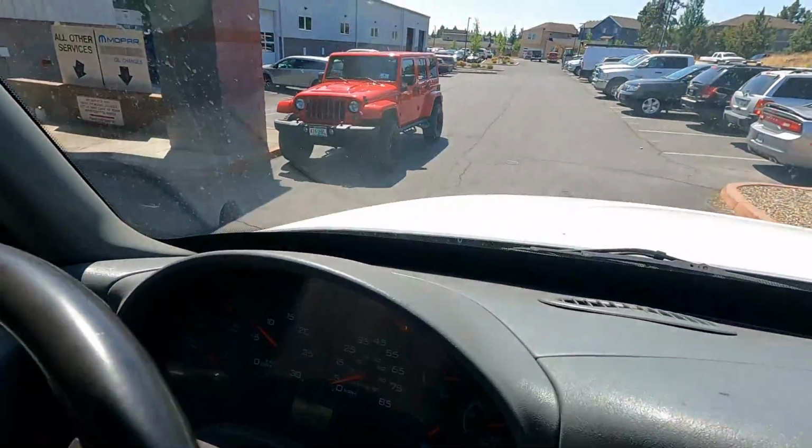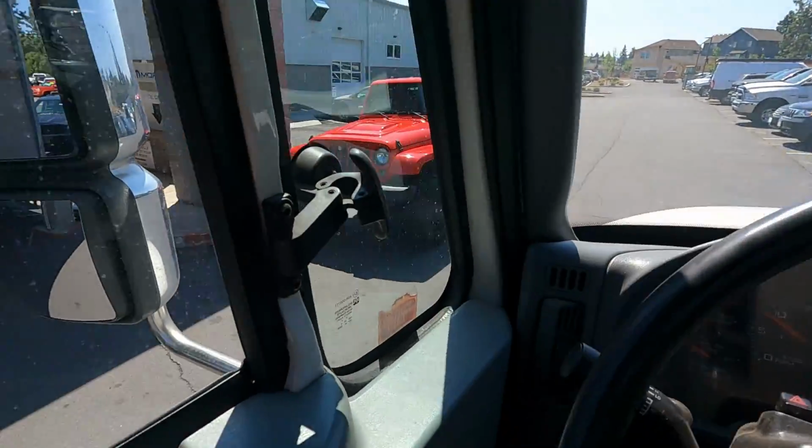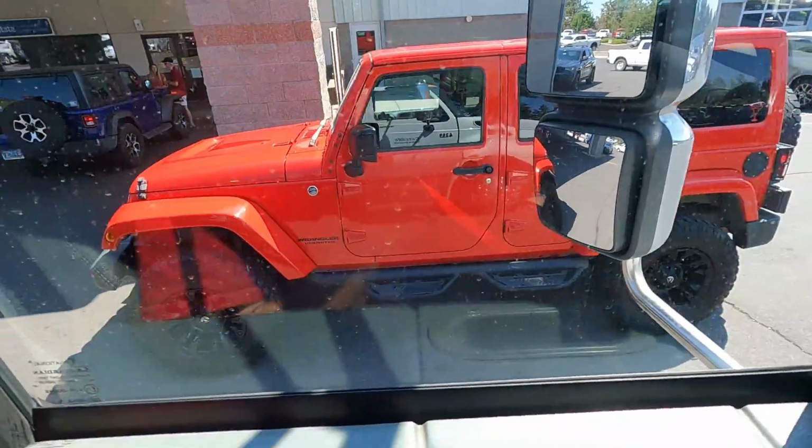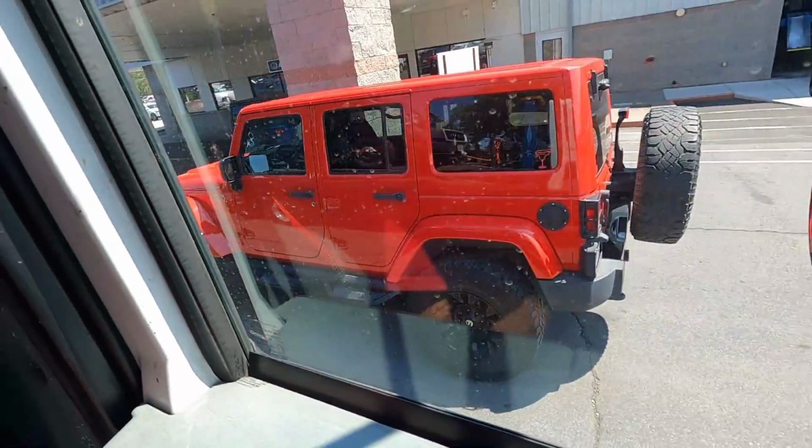And look at this thing. That is what I need for a new off-road recovery rig. Comment down below if you think I need something like that for a new off-road recovery rig. That would be nice.